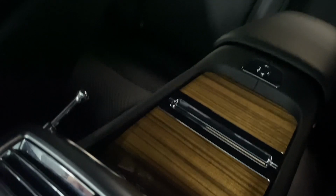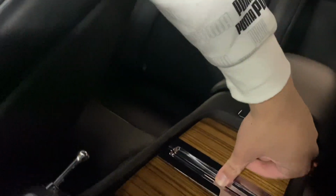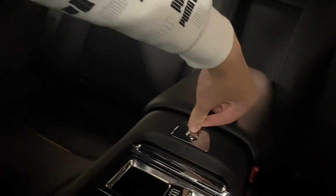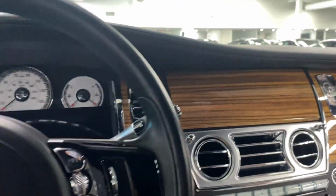What even is this? It's for your drugs. Because every Rolls Royce on earth is a druggie. Exactly. Boom. Where's the wine cooler? When I got in, I thought these were pencils. I did too. I was like, why are there pencils in here? Oh, dude, there's another thing in the back? For all the drugs. Man, this is just sad though. What is that? Oh, that ruins my immersion.